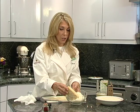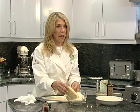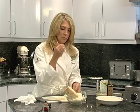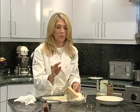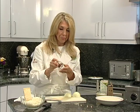Parmigiano Reggiano are usually aged anywhere from 12 to 36 months, some older than that. Me, the older, the better. I love it. It's a nutty smelling cheese. And my father's side of the family puts it on everything from breakfast to dinner. So you name it, it's on there. That's a key component.